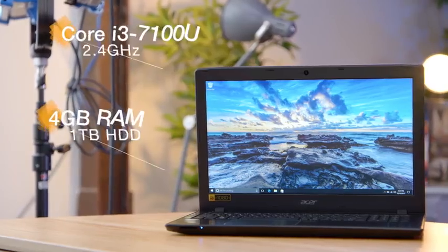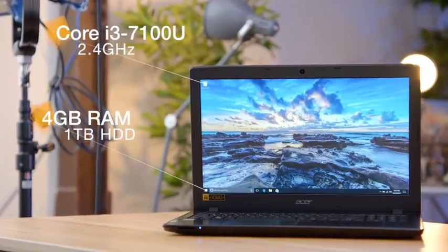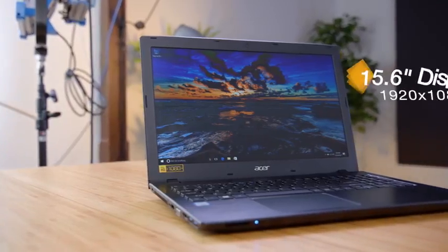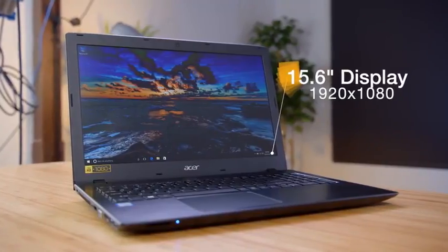On paper, it looks pretty good. So you're getting a Core i3-7100U, 4 gigabytes of RAM, as well as a 1 terabyte hard drive. There are some nice features that separate this from other budget laptops, starting with the display. So it is a 1080p panel, and while yes, it's maybe not the best looking 1080p screen in the world, it is a lot better than other laptops in the $300 to $400 price range.